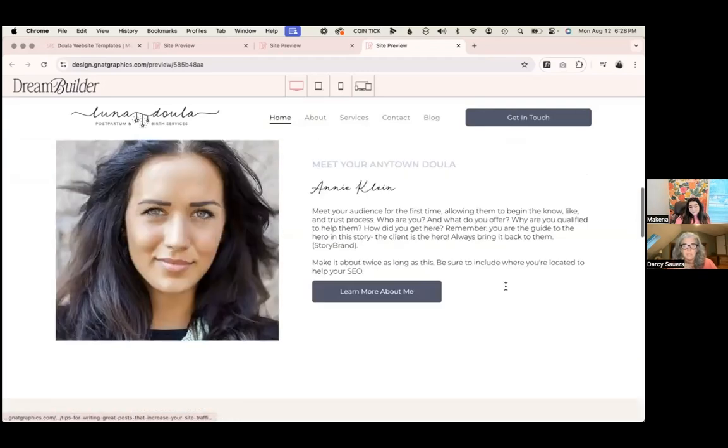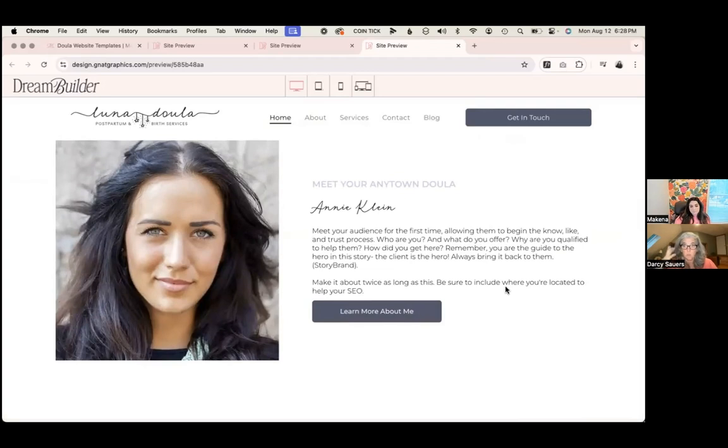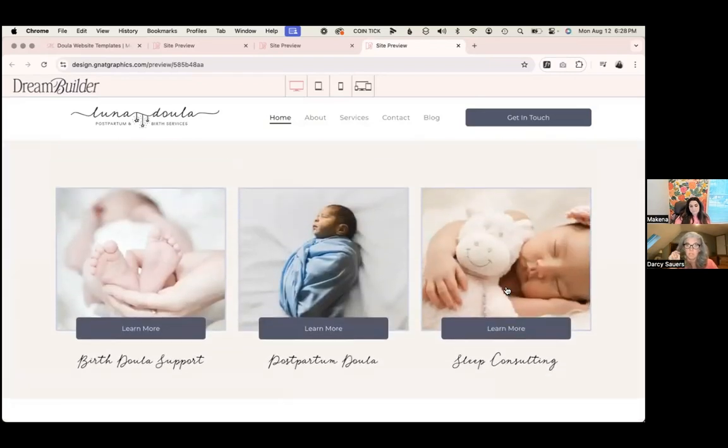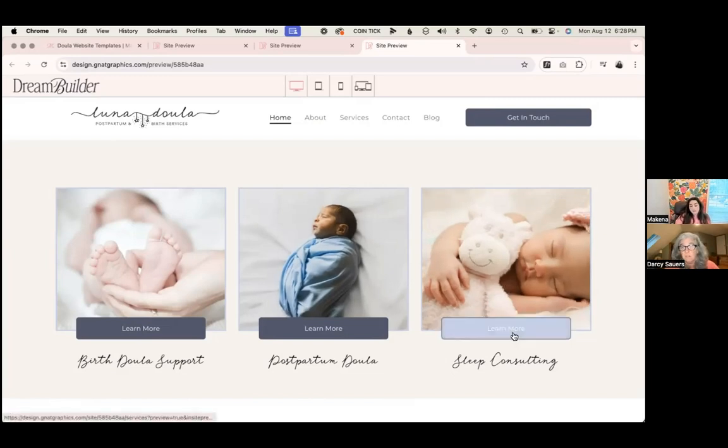And one thing I want to say, again, if you're a brand new doula and you're solely a doula, those three things could be birth doula support, meet your doula, and packages or something. They don't have to be three different services that you offer. I can take two of them away or take one of them away. If you only have two, then I just hide one until you have a third service. So it makes it really easy for you to make it fully customizable. I think we just did that on a website maybe two weeks ago where she only had two services. That's perfect. We'll just hide one.